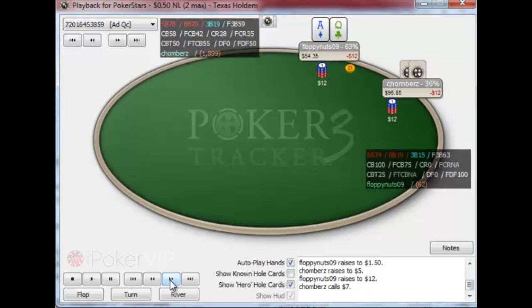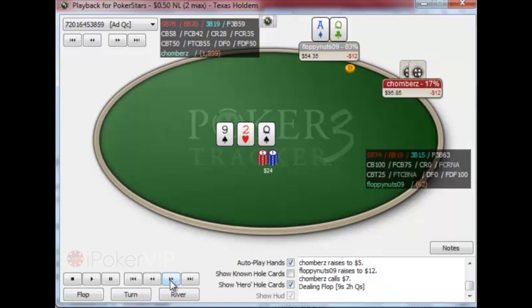But okay, so once he calls this, I think there's a lot of air in his range because he could be tilting, and obviously just medium strength hands like king queen or ace jack or something like that. And obviously I flop top pair, top kicker. It's a great flop for me. And when he leads out here, I almost always have the best hand.